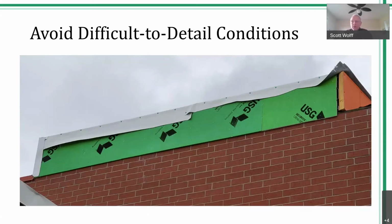This whole image here has an interesting story behind it, and no, I'm not really sure why the sheathing is draping over on top of the brick, but I took it partially for that reason, but partially because the image shows the single ply roofing membrane is not fully adhered. It's just simply mechanically fastened. And again, I really implore that the single ply should really be fully adhered, ideally in shingle lap fashion on top of the air barrier.